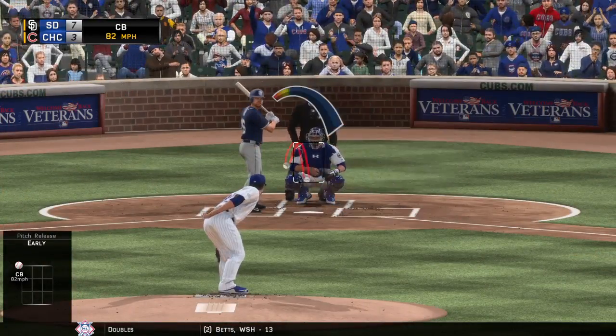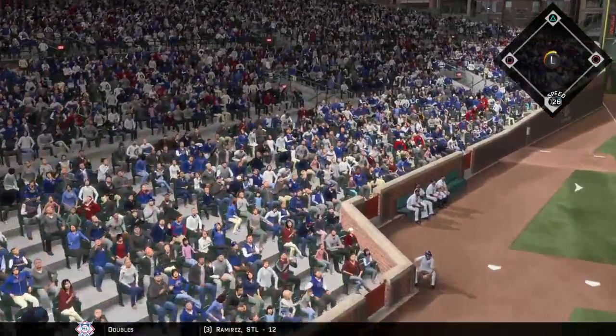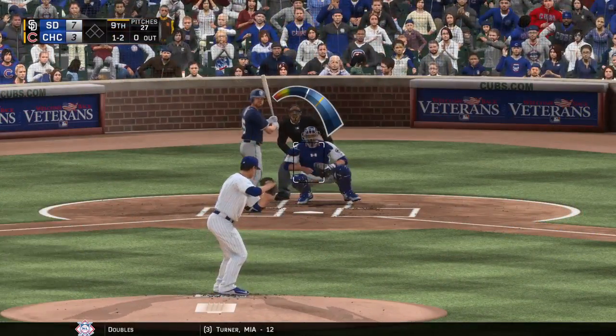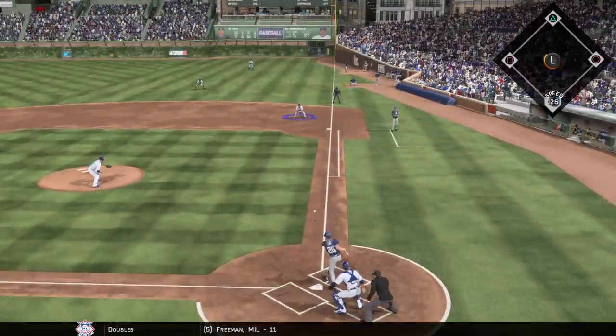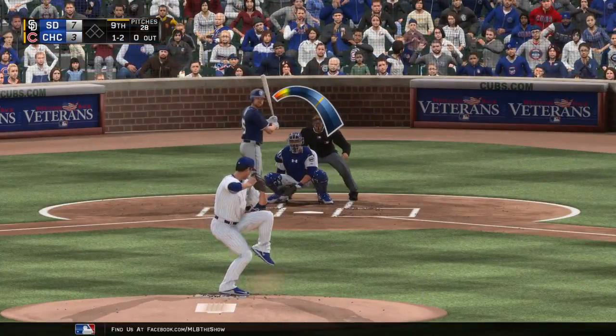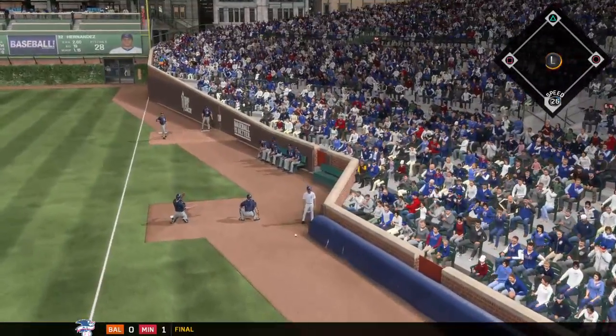And this one's inside and high, 1-2 now. Yeah, he's not really getting on top of that curveball right now. And that's going to get him into trouble if he keeps leaving it up there like that. Chopped down the first baseline, but it's a foul ball, says the first base umpire. Just staying alive, putting together a really good at-bat here.